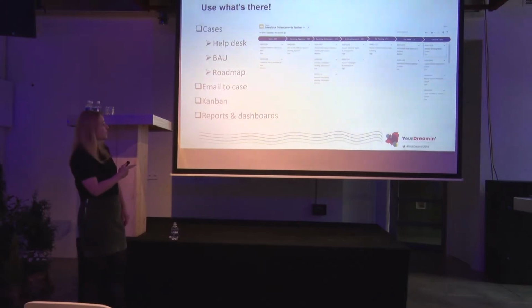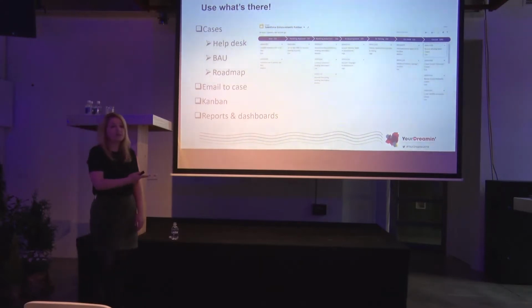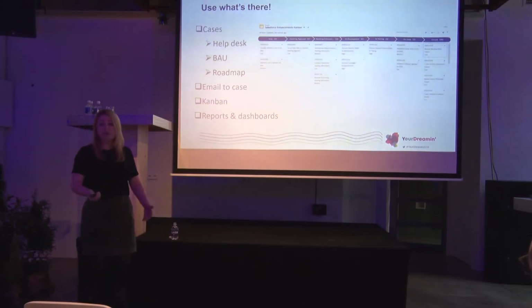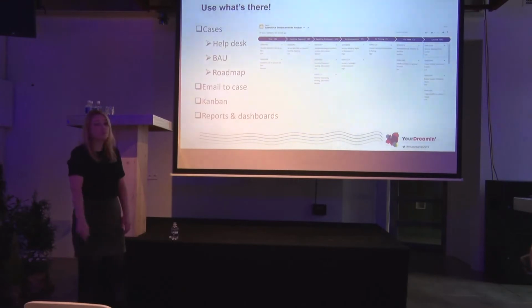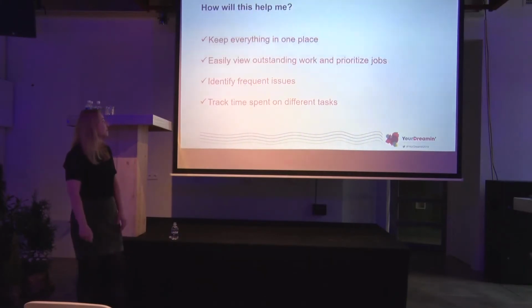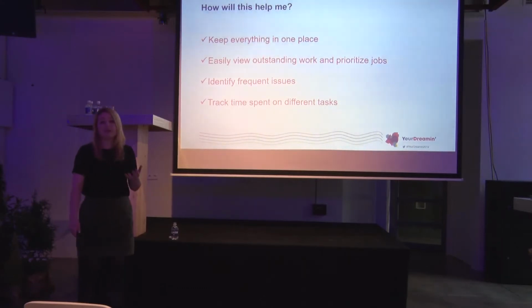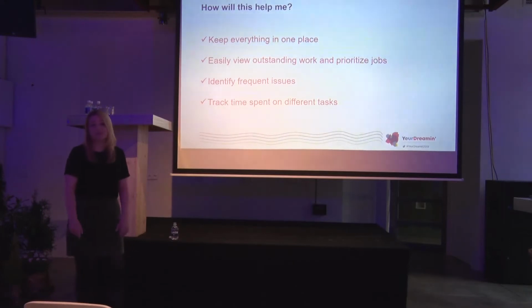Now, because it's in Salesforce, we've got access to other native functionality, so email to case is quite handy. Kanban, it's not just for your users, it's for admins as well. And of course, reports and dashboards. So like all good things, it does take some setting up, but once you've done that, then there are loads of benefits. Keep everything in one place, and it makes it much easier to stop things from falling through the cracks. It stops you from forgetting about things, which can be really easy to do when they're just post-it notes listed across your desk. You can easily view your outstanding work and start to prioritize your workload.